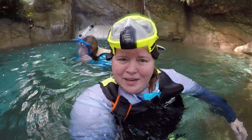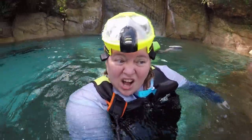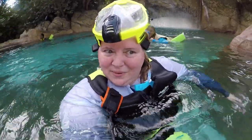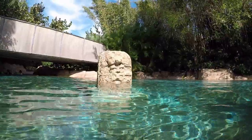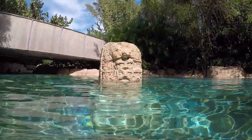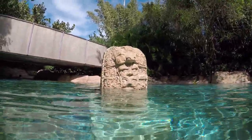Take a look around the bend here. Looks like some awesome ancient artifacts in this area. So let's see what's here. Yeah, it looks like South America. I think Lisa's right on that. Wow, isn't this cool? I wonder if it continues under the water. Let's take a look.